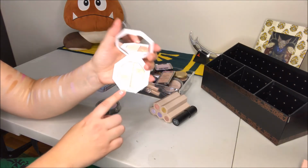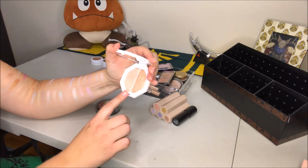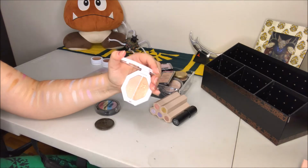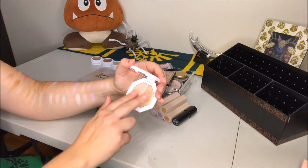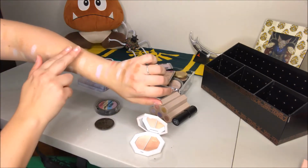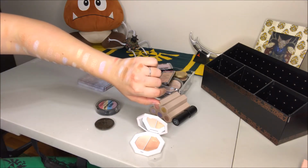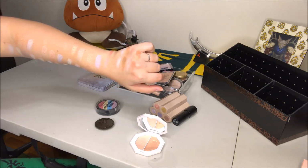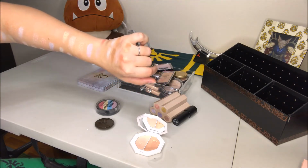So the way these work, this is a split pan highlighter. They have a lovely mirror. This is the more subdued side, and this is the super glittery side. So get my fingers cleaned off to get these guys. Oh, they're just really beautiful colors. Ooh, I love the intensity of this side. This is definitely a more subtle highlight, but it's really lovely.